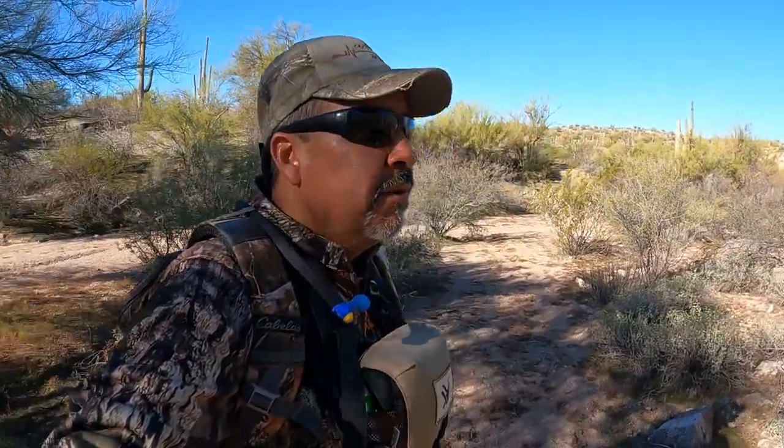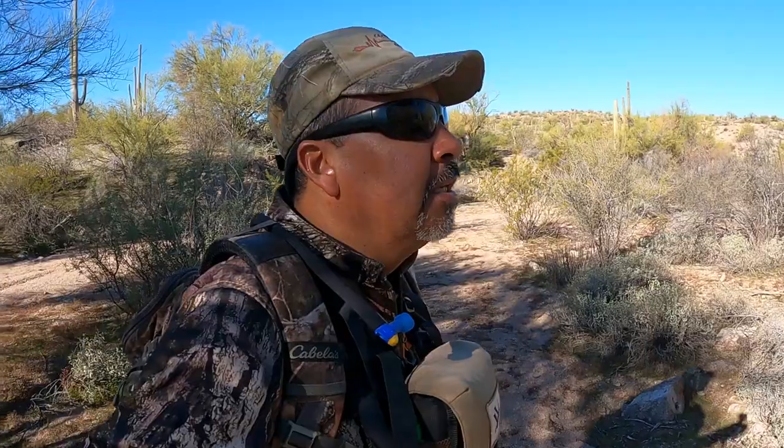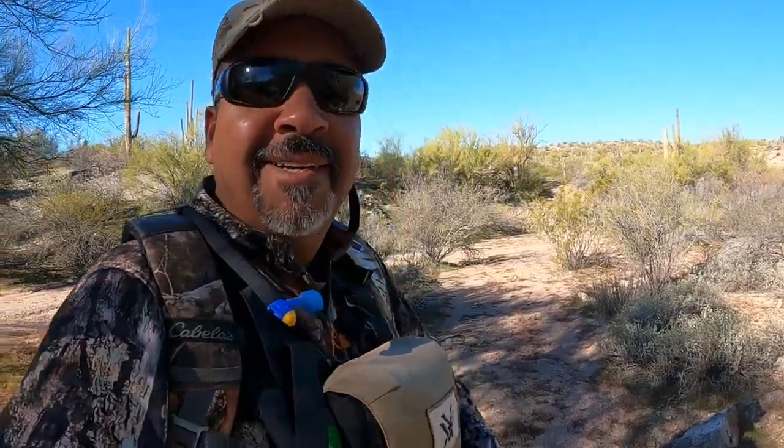So we're out here looking for Bob's javelina that he got yesterday, and it was pretty late, couldn't see it, it's too dark, too tired. So we're out here this morning trying to see if we can pick it up, and it'll still be okay because it was really cold last night, so it kept well, and see what we can find.